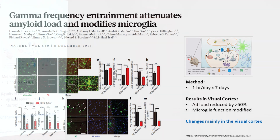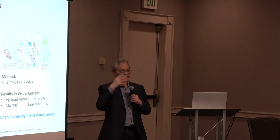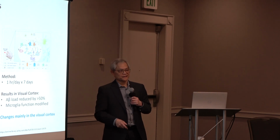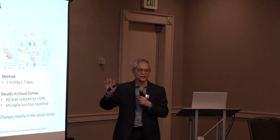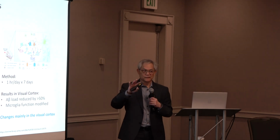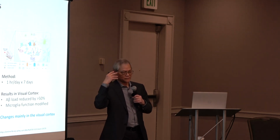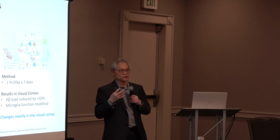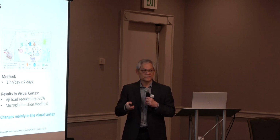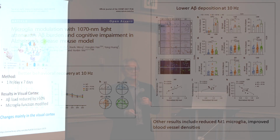Then a couple of years later, they directed sound at 40 hertz too, and found that actually more of the brain responds. A few months ago, they said, actually earlier we didn't understand how this works. A few months ago, they published another paper in Nature too, and said 40 hertz actually seems to help the lymphatic system to clear the deposit involving the aquaporin, the astrocyte channels. So that is an explanation. That is great for us. So we want to try to get gamma into the brain.